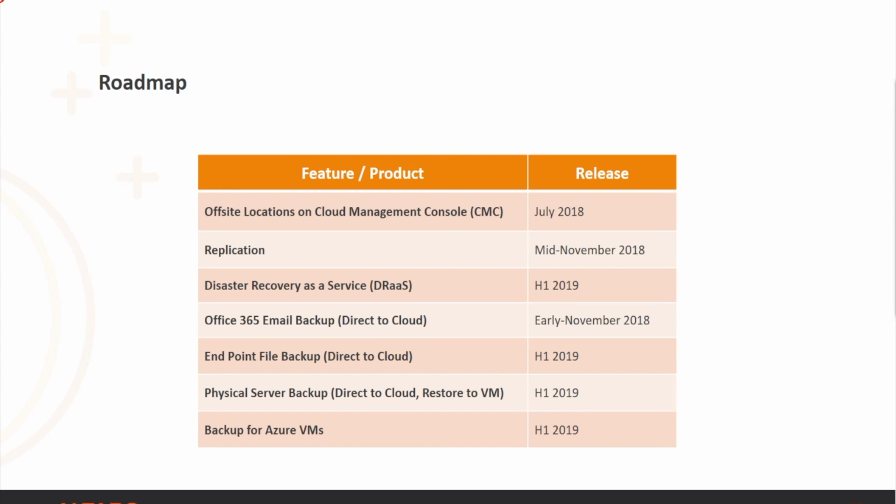And this is something that we're working really hard on, again, to maintain one of our main core values, to keep the ease of use. It's not easy to obviously develop something like this and keeping ease of use, but we are on the right track, I believe. And that is scheduled for the first half of 2019. Apart from that, we'll also be introducing Office 365 email backup that is going to be direct to cloud. That's scheduled for early November 2018.